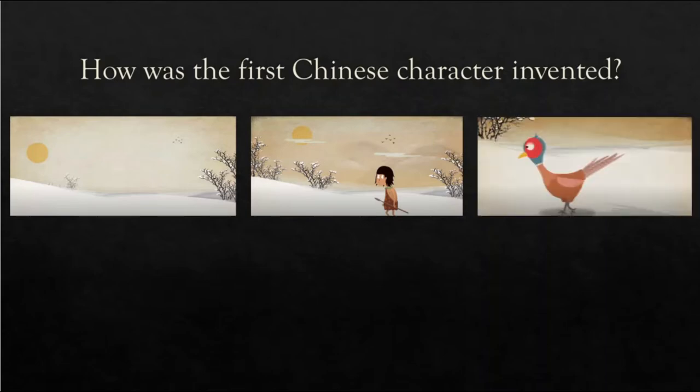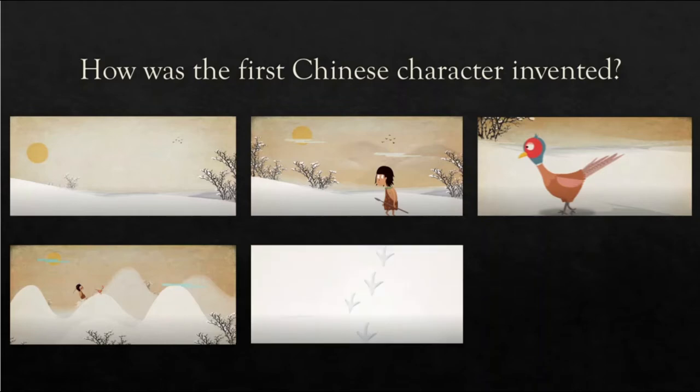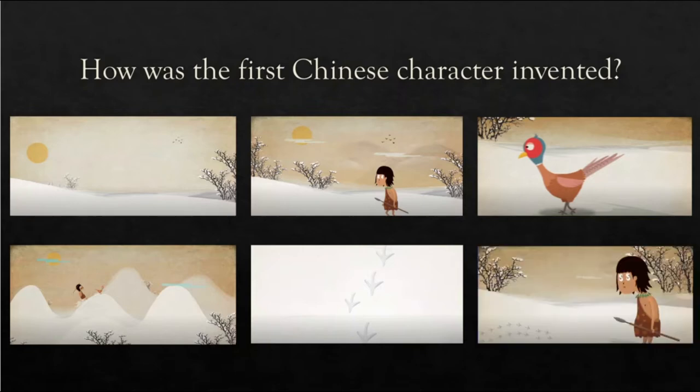So suddenly, he saw a wild bird passing through. He got very excited, so he ran and chased after the bird and tried to catch it. And the bird ran away quickly, left a trail of footprints on the snow, and eventually disappeared. So he was disappointed because there's no dinner. He didn't manage to catch the bird, but he stared at the footprints and started thinking, okay, it's clear to me or any hunter, these belong to the bird. It's not a rabbit. It's not a bear. So clearly, if I draw and make a record of this particular symbol as the footprint of the bird, we all know it's a bird.